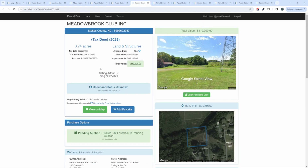Let's check out another one. This is in a different county, Stokes County. This is land and structures, 3.7 acres, worth $110,000. There is no amount due because this one is pending auction, so we don't know when or how much yet. But you could get ahead of this and try to buy that property still, or just wait for it to go to auction.